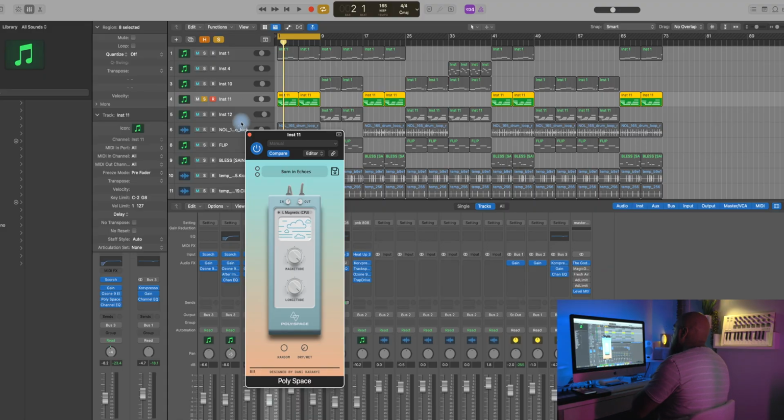So taking any one of these presets or any one of the settings that you come up with yourself and automating those settings via the dry and wet knob, you can get some really interesting things. But let's keep going through some more of the presets and checking this thing out.